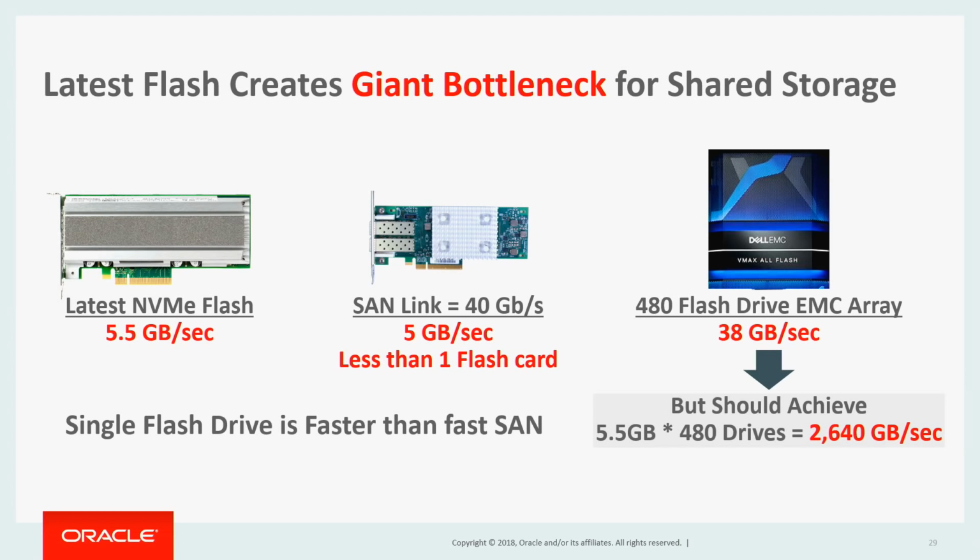What's interesting about Exadata is that we found there was a unique issue being caused by flash. As you know, storage now is no longer spinning rust. It's mostly flash. Now, flash creates a gigantic problem. The latest flash cards are very, very fast. They have very high bandwidths, and the storage area network bandwidth hasn't really gone up as much. In fact, you could max out a single SAN link with one flash card. That's how bad it is.